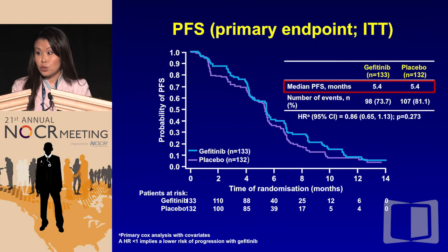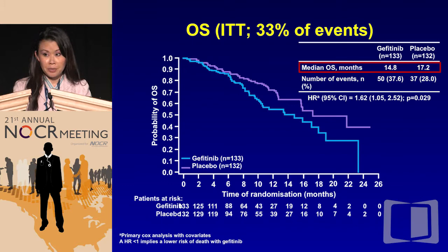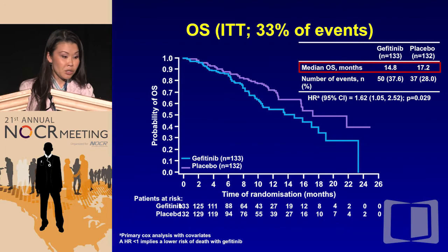And when we look at progression-free survival, it was also no different. So of most concern, though, is when we look at overall survival. The overall survival actually looked to favor the placebo arm. So this was very concerning. It was 17.2 months with the placebo versus 14.8 months with gefitinib.